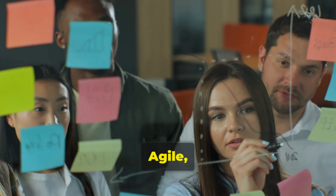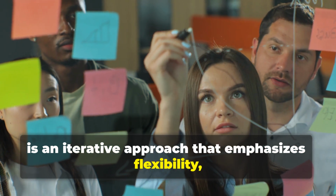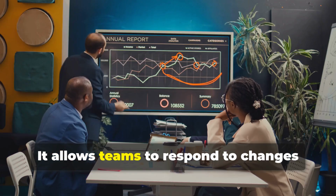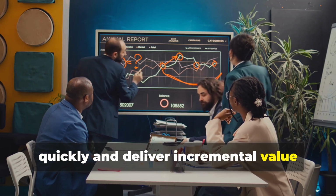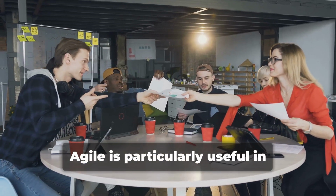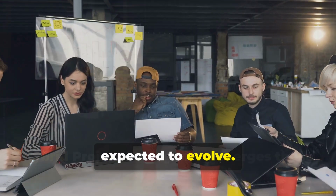outcomes. Agile, on the other hand, is an iterative approach that emphasizes flexibility, collaboration, and customer feedback. It allows teams to respond to changes quickly and deliver incremental value throughout the project lifecycle. Agile is particularly useful in environments where requirements are expected to evolve.